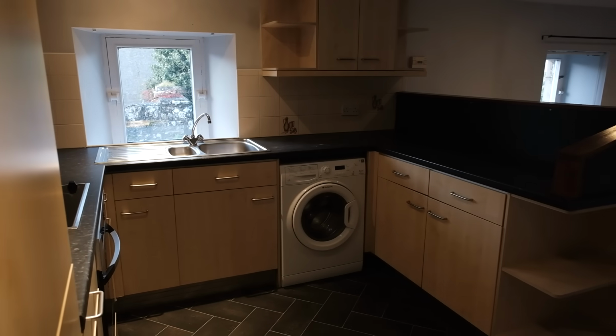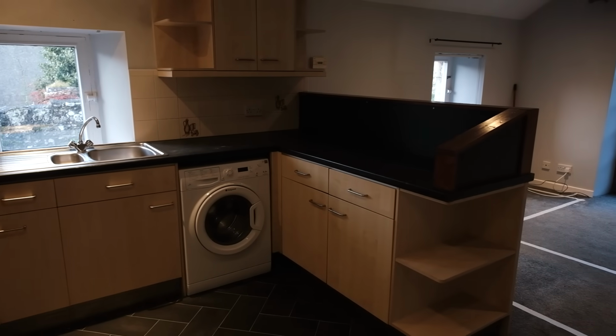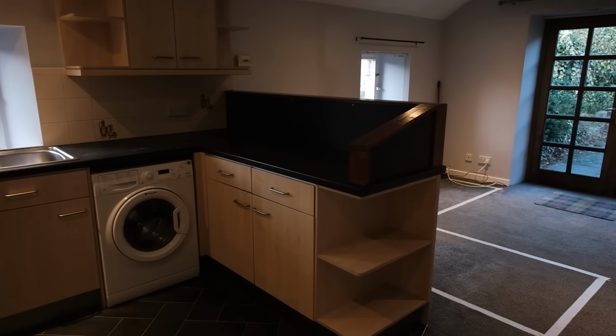At the moment, this space is quite dark, so our biggest plan for this room is to raise the ceiling in this section of the house by 1 meter and put in some Velux roof windows on the southeast facing side, which currently has no windows. Doing this will open up the room massively and bring in a lot more natural light, which I think will really just transform this place.